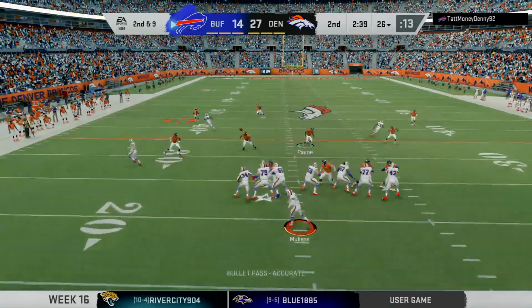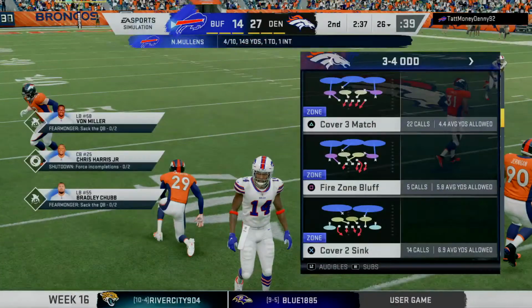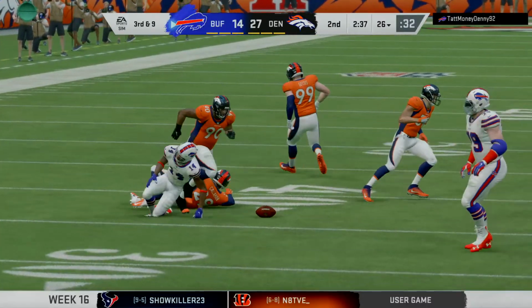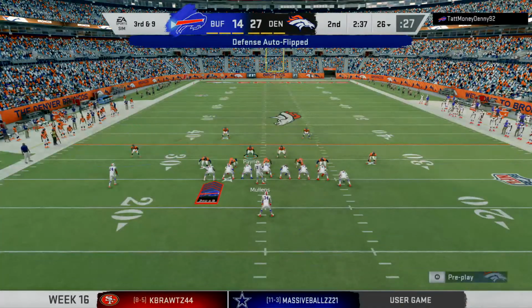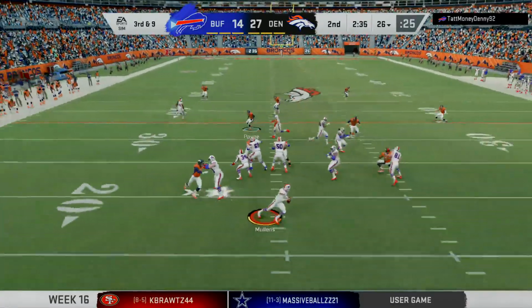2nd and 9 now. And this one incomplete. Too much contact to hold on to that one, and it's 3rd down. That would have been a great catch, but it's real difficult to hold on to it because it was contested all the way. Would have been a great play if he'd been able to haul that one in. The Bills on 3rd down, just 1 for 3 thus far. This is 3rd and 9.